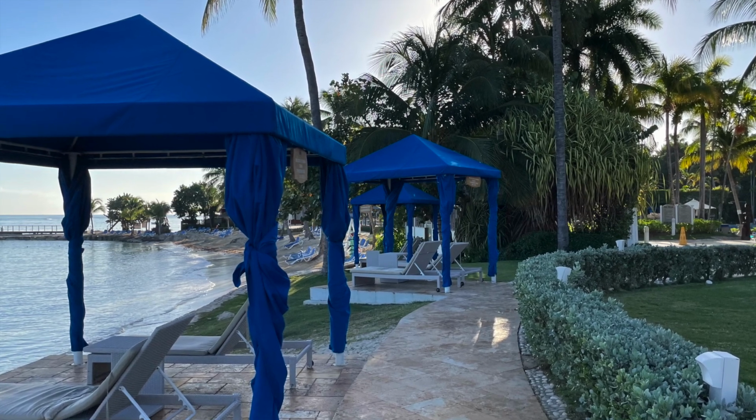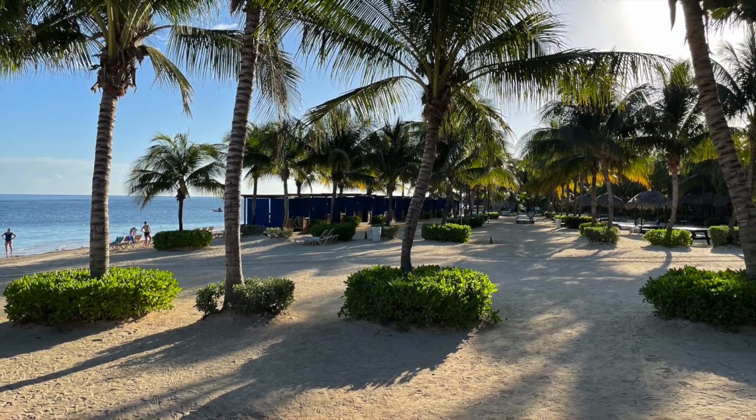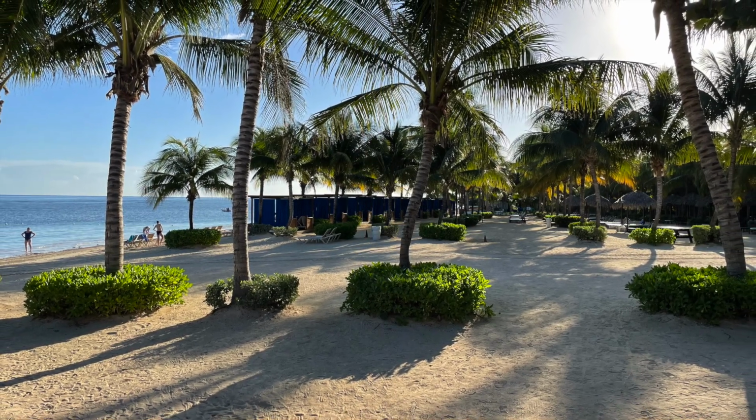Now with that, the water wasn't super clear. It could have been the time of year. It could have been a lot of the dust and wind that blew up in it, but for the most part, it has an okay beach, but nothing great.